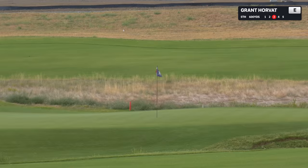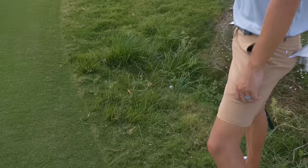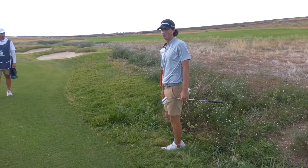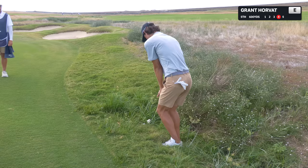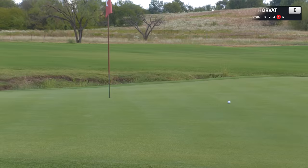Wow. That's crazy. That's difficult. I feel like I really hit that good too. All right, this is where we ended up, rolled all the way down to here. Now, I think we have a swing. Tricky up and down. Chop down on it to land just on the green. I'll take that. Woo! Not bad at all, not bad at all.